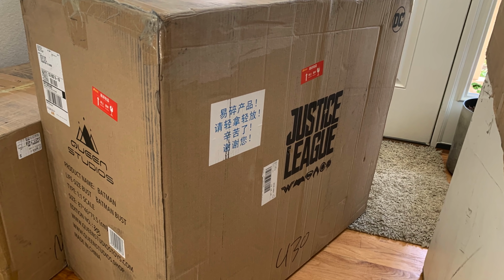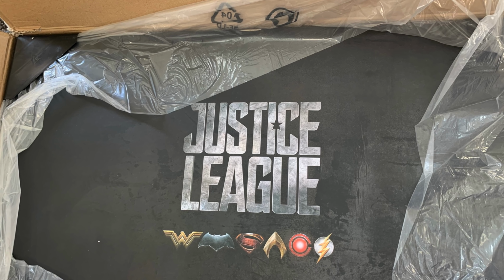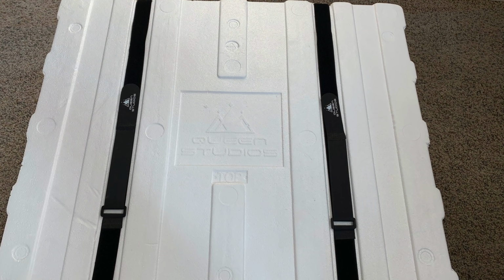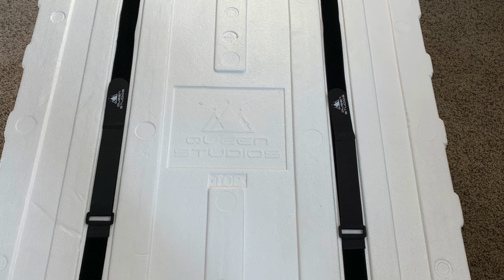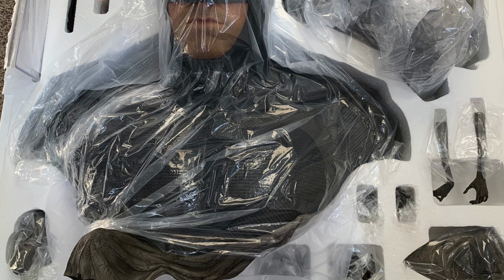So right here you have the box. It was a massive piece, but not as heavy as some of the other ones. And it had a little bit of an art box. I actually didn't take the rest of the art box out. Classic Queen Studios straps, and it was taped. And here are all the pieces. I was really surprised how many there were.